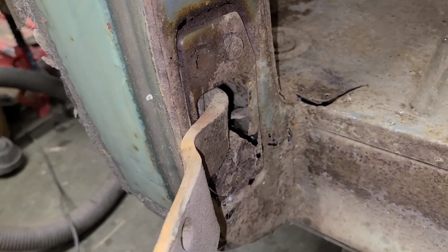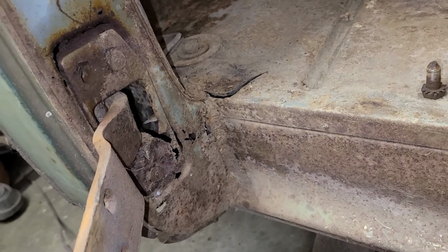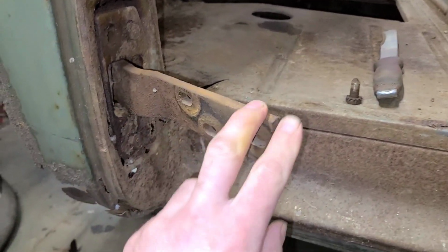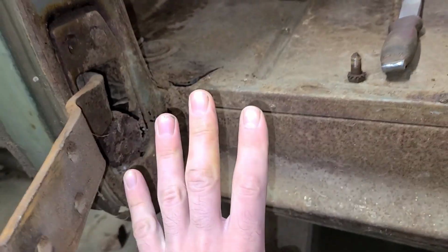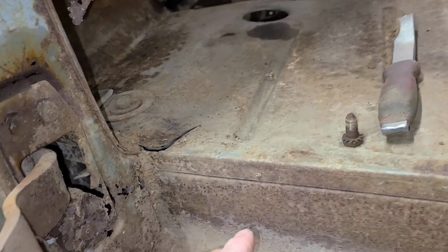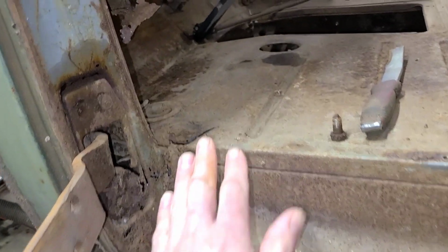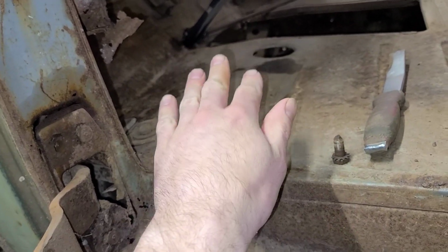Oh wow, that's not good. So, what's happened here is this has broken away from the primary structure of the floor, and everything has collapsed and has caused this tidal wave effect in the floor.